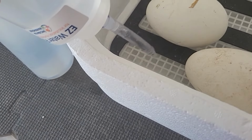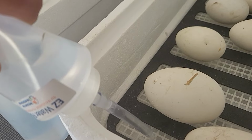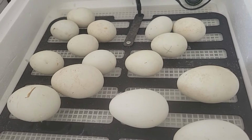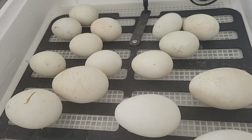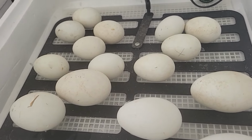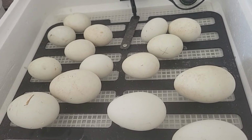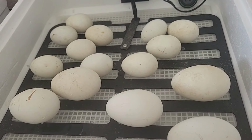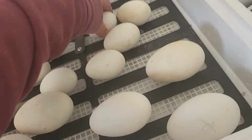So we're gonna fill up tray 1. If this gets too dry in here, if the humidity isn't high enough, the membrane in the egg will shrink around the chick, gosling, duckling, whatever you're hatching, and it can suffocate them. Makes it harder for them to come out of the egg and hatch. So let's get this pup.